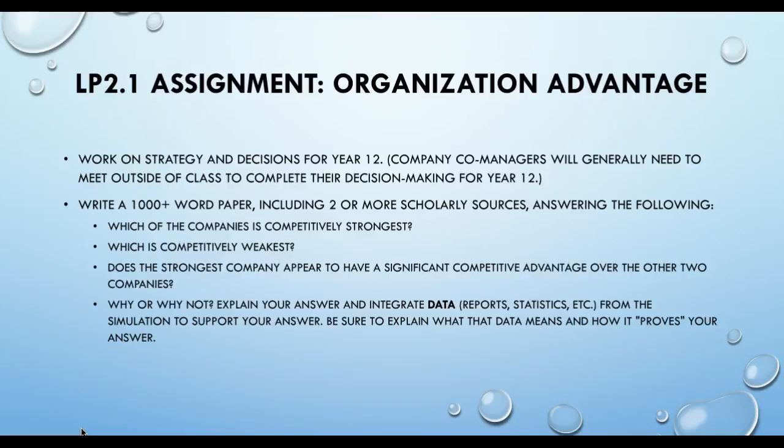And as I said a while ago, when you look at the strongest company and the weakest company, I have had a situation where a couple of companies tied to be the strongest and a couple of companies tied to be the weakest. But if that's not the case, just write on the weakest and then the strongest. And then, does it have significant competitive advantage over the other companies?